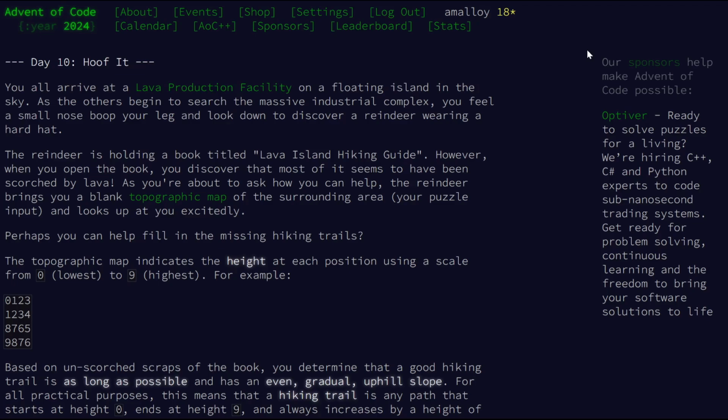Hoof it. You all arrive at the Lava Production Facility. Oh, they did that last year, wasn't it? Yeah, 2023 day 15, lava production. On a floating island in the sky.